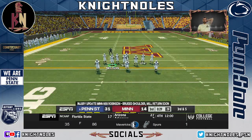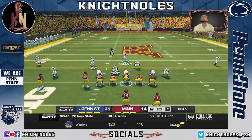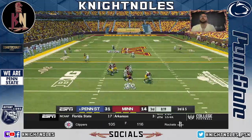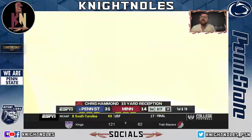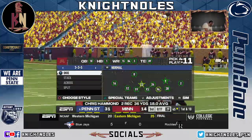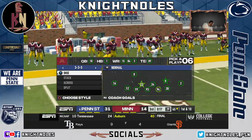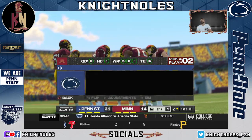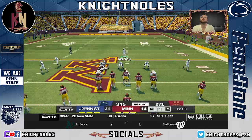The Golden Gophers wide receiver down there on the sideline looks like he's warming up. Good to see that he might be able to get back in this game. Fires it out, running comebacks on us at the 45-yard line. First down, 10 to go. Ball on their own 45.